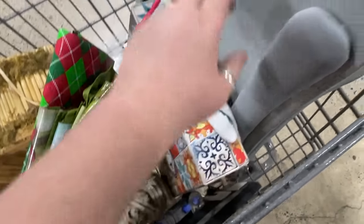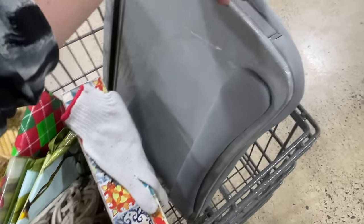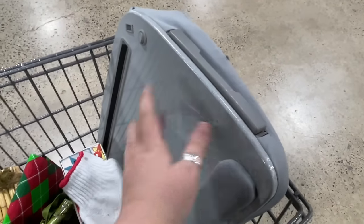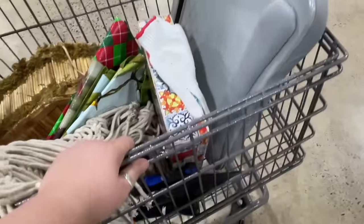Mom got a new snow brush. We got a new board game. This is a great lap desk with a pull out for both sides, whether you're left or right-handed, for your mouse. These sell for somewhere between $40 and $50, but I think mom and I are gonna arm wrestle for that. What else is in here?